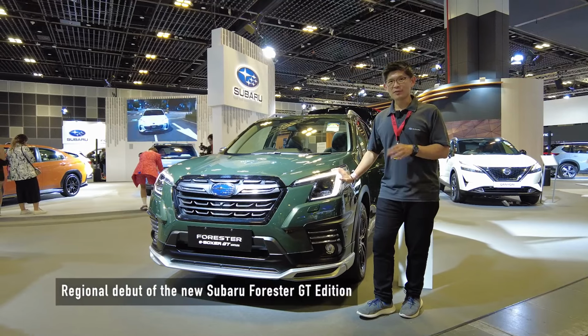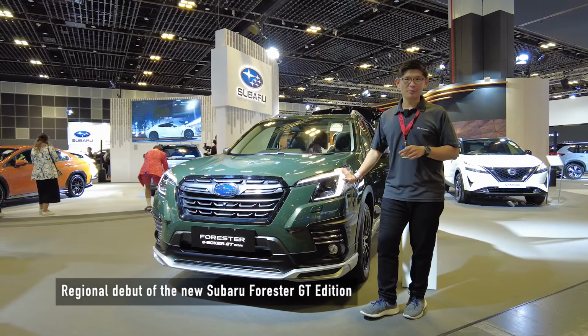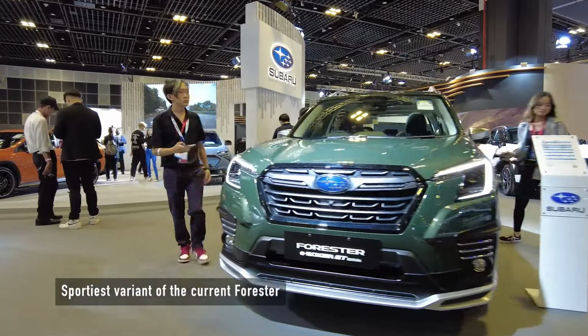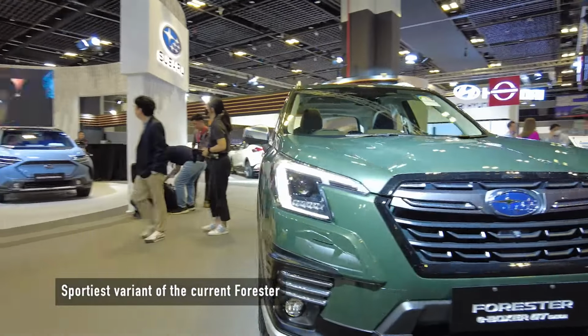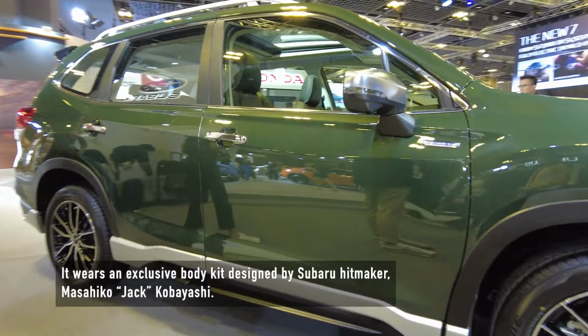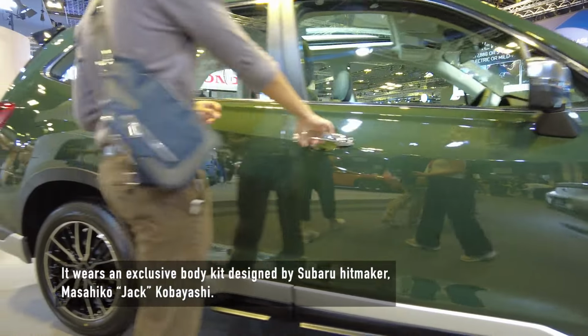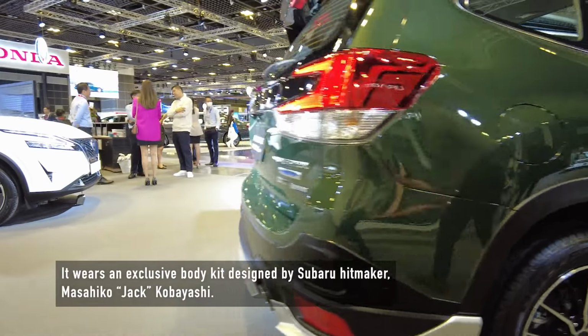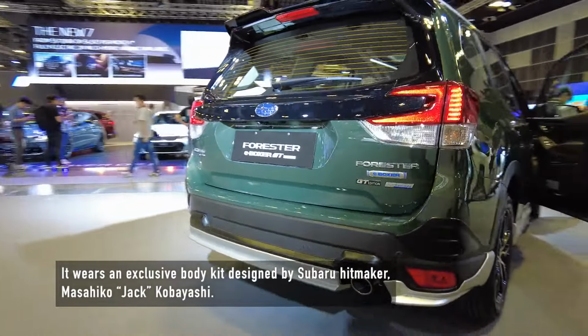The Solterra may be Subaru's highlight, but they've sprung a surprise by bringing out the latest version of the Forester GT. Now, the Forester GT is the sportiest variant of the current Forester, and it's designed by the same person, Jack Kobayashi, the legendary designer of Subaru behind iconic cars like the WRX STI.